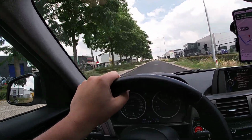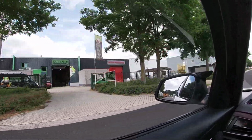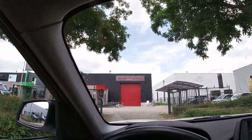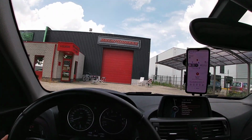Okay, so we are close. Yeah, there is Greenworks. That's the place to be. Okay. So he is going to make my fenders a little bit better. Hooray.